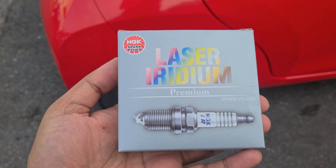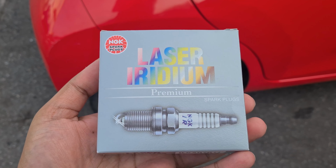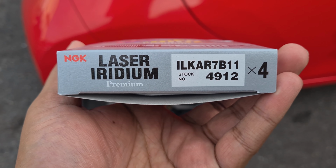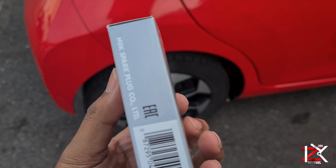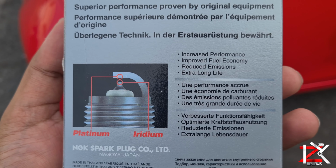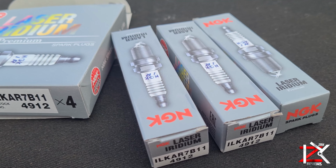If you drive a petrol vehicle, these laser iridium spark plugs from NGK are a must-have. NGK spark plugs are one of the best spark plugs on the market. The benefits of having these spark plugs installed is that it will increase performance, improve fuel economy, reduce emissions, and it carries a long life.